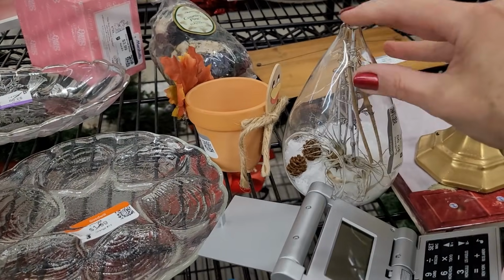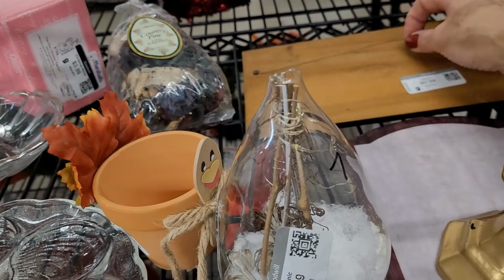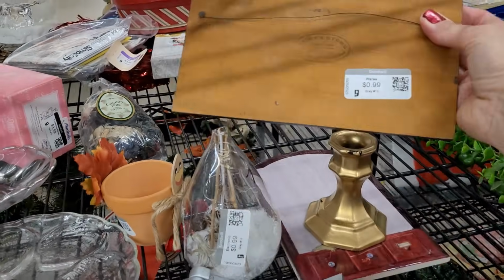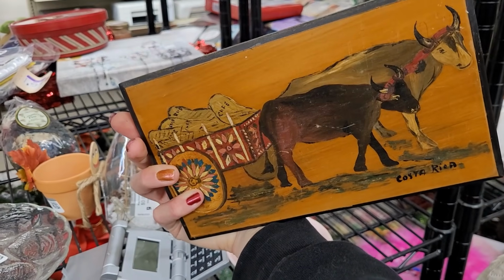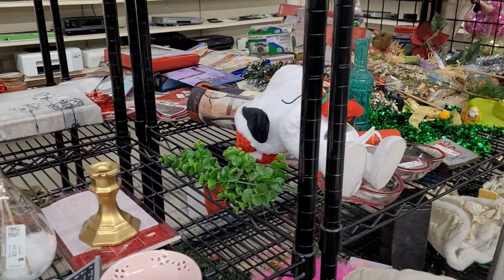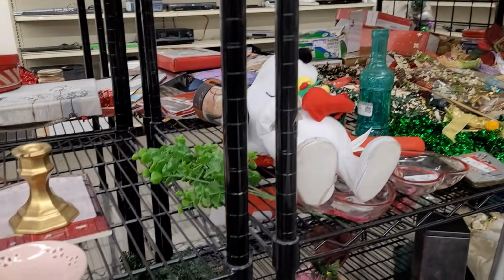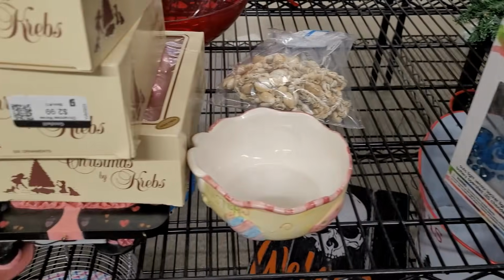This is broken on top. I'll have to tell someone about that because that's a bit dangerous. This looks like an artisan piece. Let's have a look. Oh, that's lovely. Look, oxen with a cart, Costa Rica. Let's definitely grab that. I see Snoopy and Woodstock over there. We'll get to them in a second. What else do we have?